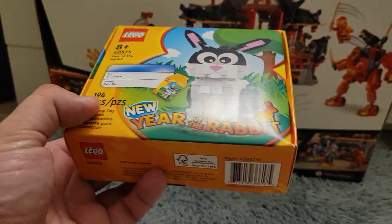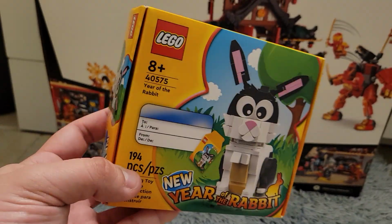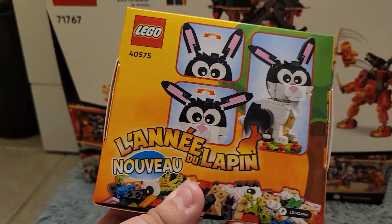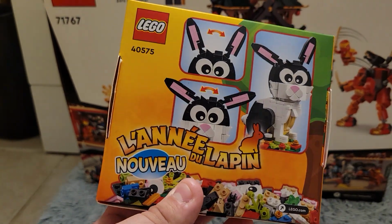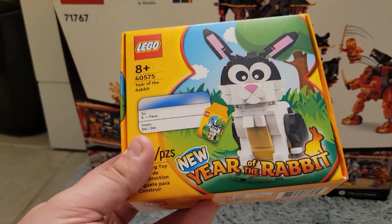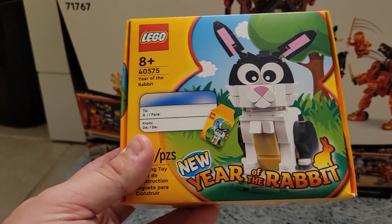Now for the Year of the Rabbit set, here's how it looks. It's a little different orientation for the box itself, and pretty packed. Not a lot of shaking back and forth, so it's definitely got the pieces packed very well in there. It is the Year of the Rabbit according to the Lunar New Year, which is also a thing that LEGO did this year for VIP Remix pack.